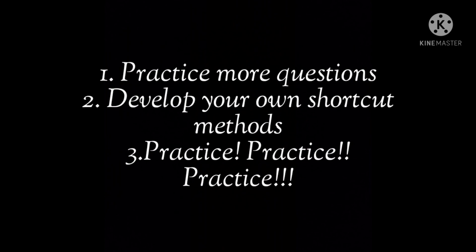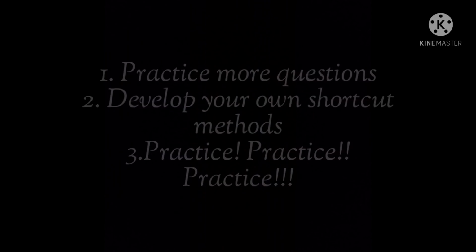In the examination you can't do all the practices at a time, so it is better to prepare your own shortcut methods for remembering. Finally, I suggest you practice and practice more questions, so it will give you more confidence to face the examination.